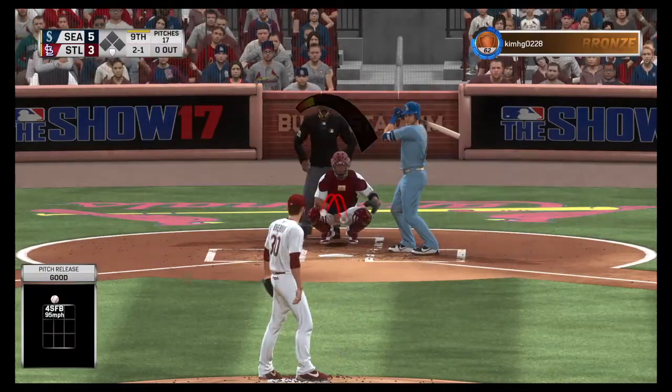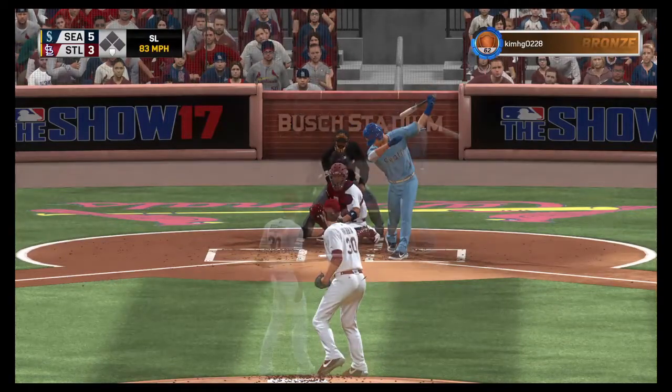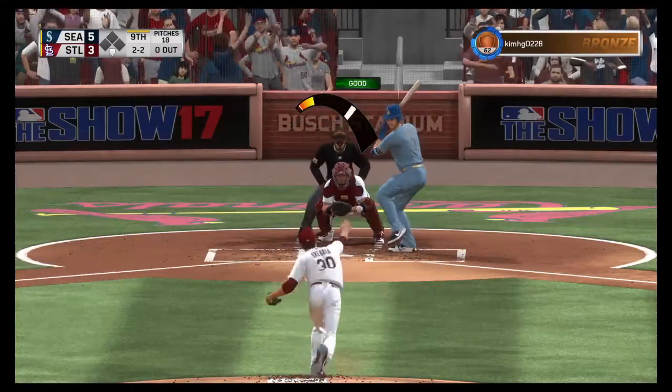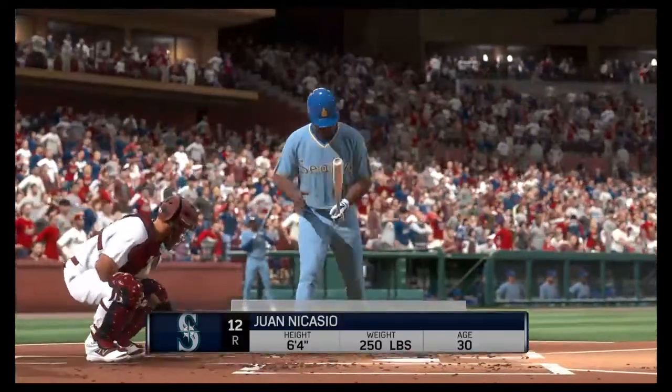And he's a little too high with that one. 2 balls and a strike. Looked like he got fooled on the speed there. 2-2. Pitch on its way now to Zunino. And a swing and a miss. Good pitch there for the first out here in the 9th.